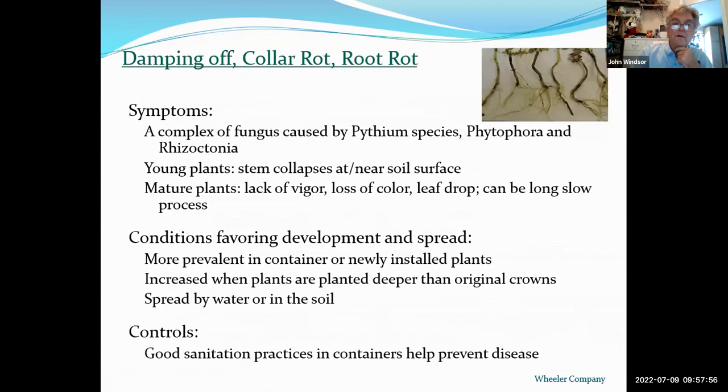Now, root rots and other types of rots, where your plants just fall right over, usually can be avoided by planting your plants at the proper height. In other words, if you push your plant down in the ground a little deeper than it was in the container, you will probably get crown rot. Vincas, petunias, snapdragons, they're all very susceptible to this. It's best to keep the top of that root ball slightly higher than the surrounding soil. On little bedding plants, I would say a half an inch is fine. On bigger plants and trees, I'd like to see the root ball about an inch above the surrounding grade.